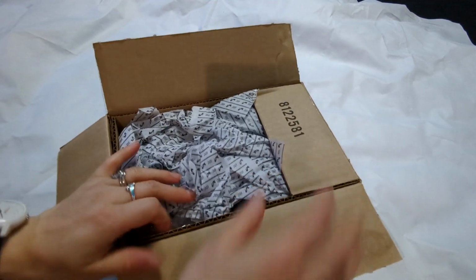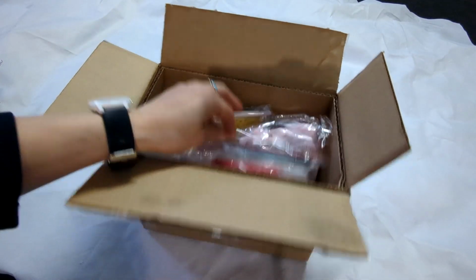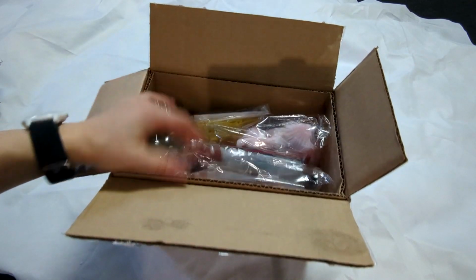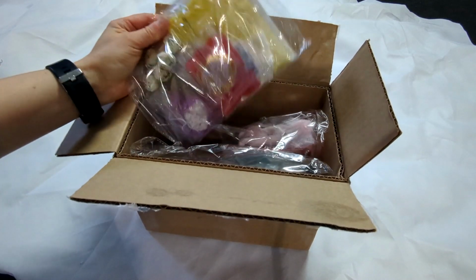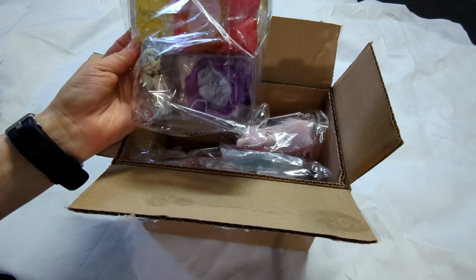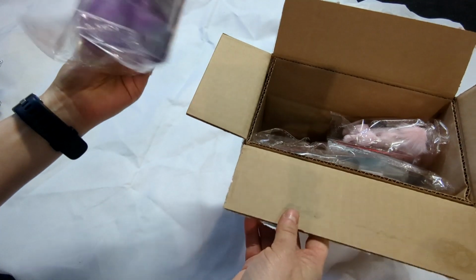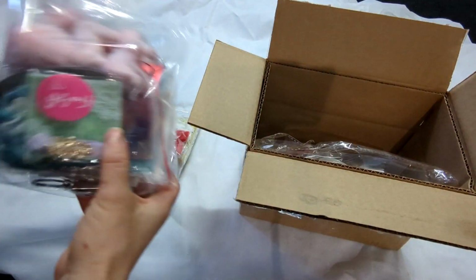I ordered three. So in here I'm hoping to find two mystery boxes that are for Grace and one mystery box that is for Ellowyne. I do like and collect both dolls, but I decided to go for two for Grace and one for Ellowyne because the Ellowyne one said that they all came with a wig, and although the wigs are really fun, I do generally prefer dolls that have rooted hair. So that was why I went for ones that didn't necessarily come with a wig.